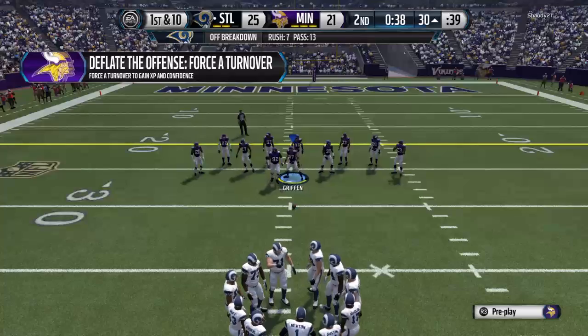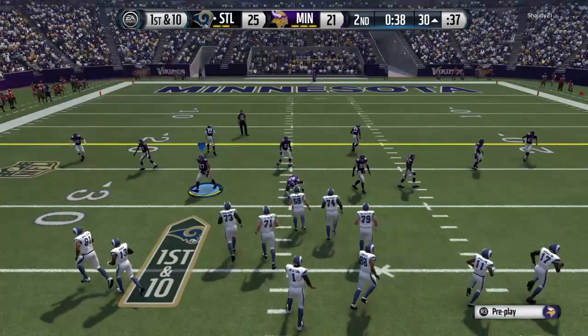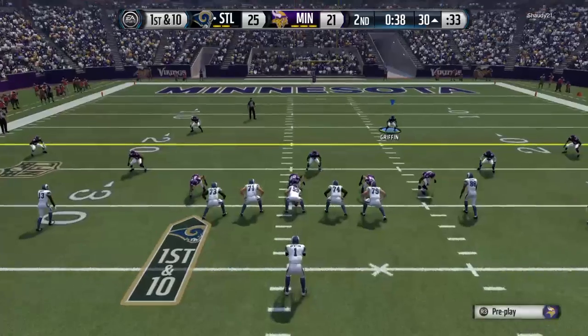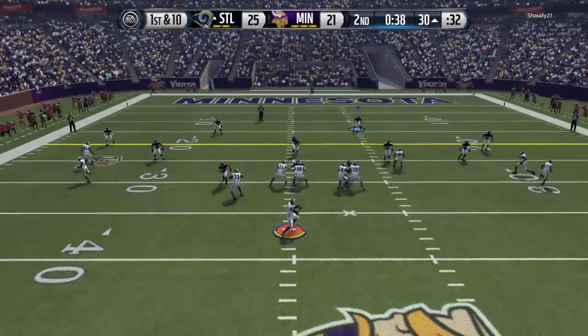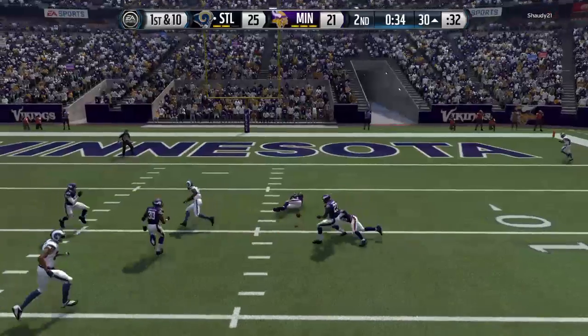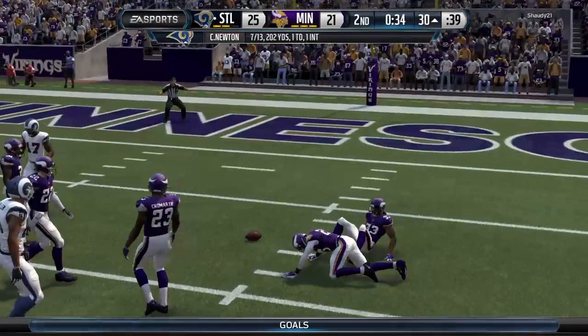At the 30-yard line. Here comes the snap. Newton's alone in the backfield. Takes it from the gun. Oh, it almost got picked off that time.